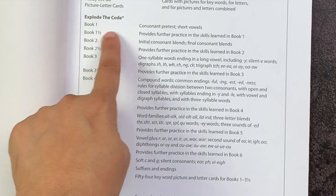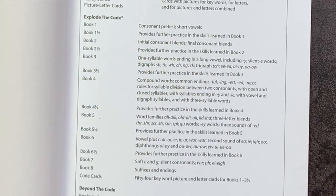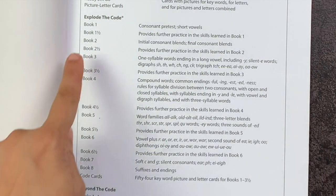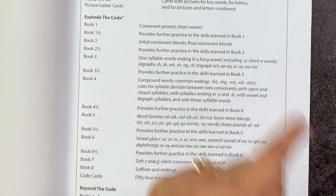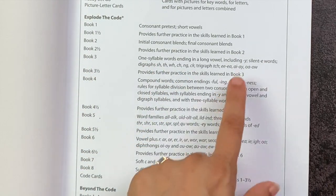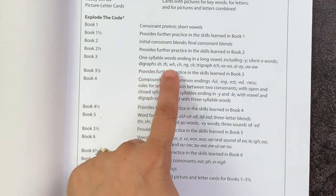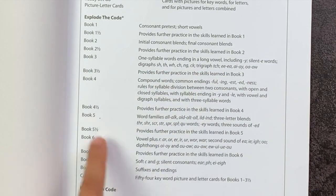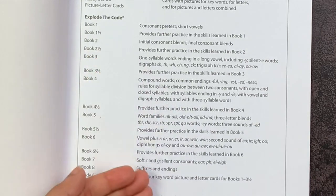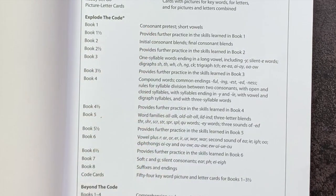So for example, in book 1, you have the consonant pretest and short vowels. In book 1.5, it's further practice for book 1. Book 2 is initial consonant blends and final consonant blends. Book 3 is one-syllable words ending in a long vowel, including Y, silent E, several digraphs and trigraphs. And then book 4, you have compound words, common endings, etc. So you can look here and see exactly what you need.